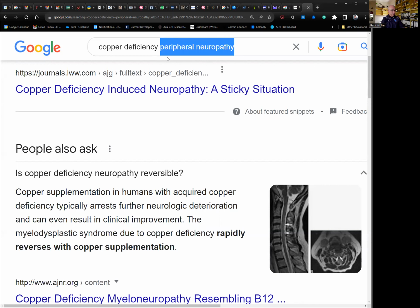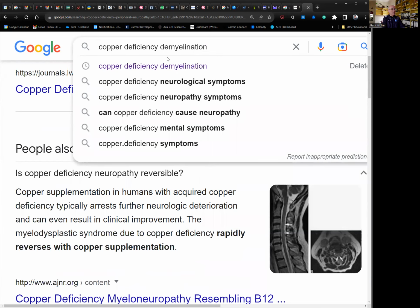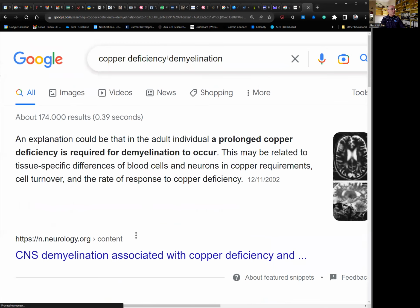Now, let's type in here demyelination, and you will see that copper deficiency can result in demyelination. Now, myelin is the outer layer of your nerves. It is kind of like the flexible plastic insulation of the wiring of your house. Now, if it becomes thin and brittle, it cracks easily and you'll get a short circuit. And so somebody with a copper deficiency or a copper excess for that matter will be prone to basically neurological degeneration.